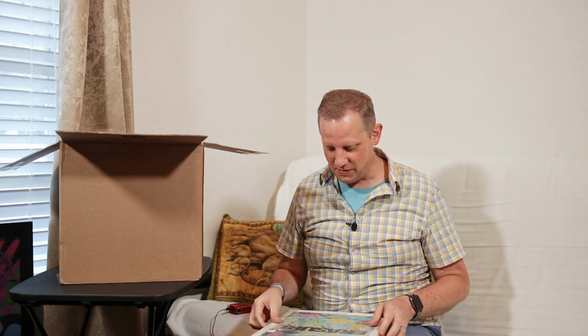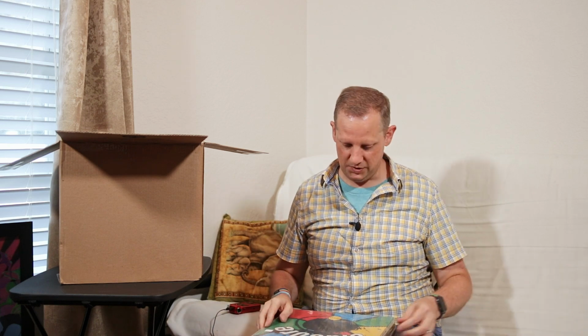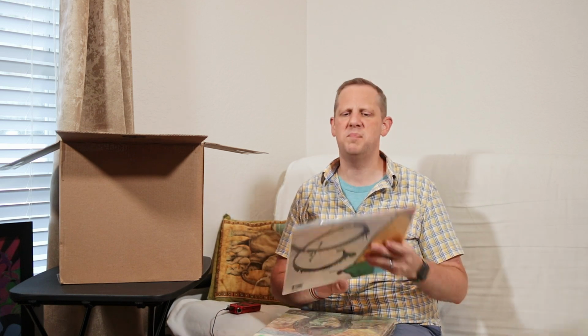Next up, another 12-inch single. This is for Erasure's Drama. Nice little 12-inch there. I think this is an EP. Yeah, it looks like an EP. Erasure Circus. Very nice. Neil Young, self-titled. Debut album.